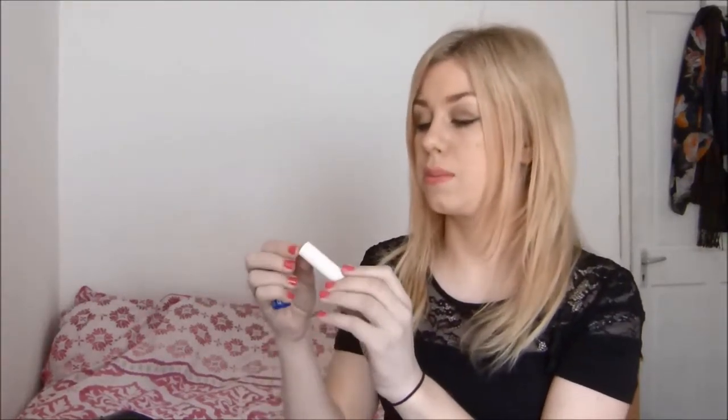And then finally, I have two lip products. I have this Nivea Essential Care lip balm, and as you can see, I haven't used this. I really don't like it. I got it in a set for Christmas, and it's really greasy. A lot of product comes away, and I just find it doesn't do anything for my lips at all.